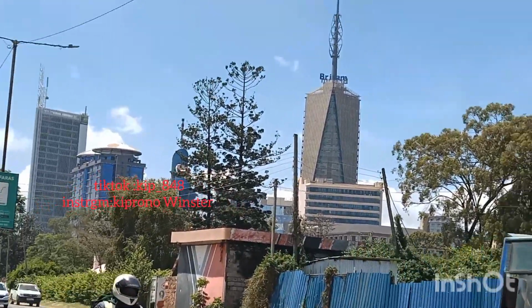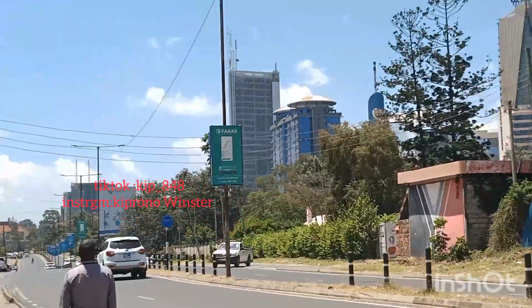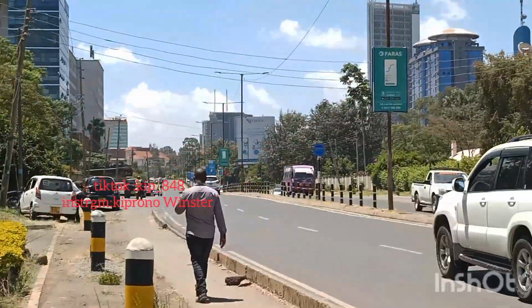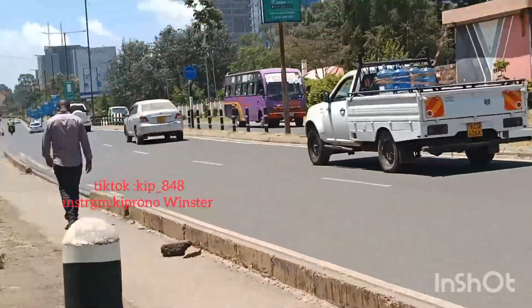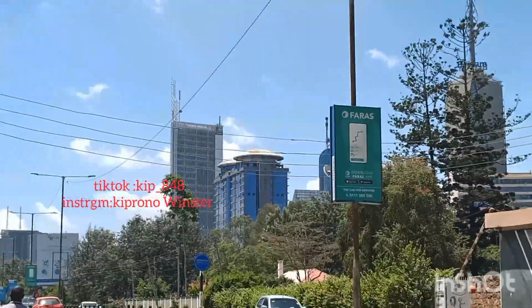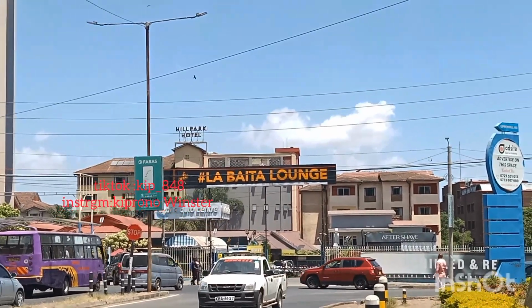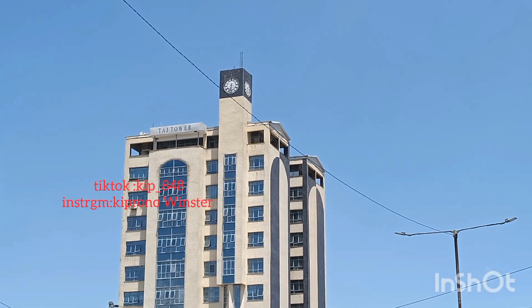As you can see, it's not visible from here that much, because there are some buildings hindering the visibility, but when I get there, I'll be able to show you. So this road which you're seeing here is called Hospital Road. It just connects with Ngong Road up there. There's a hospital around. It's the largest referral hospital, called Kenyatta National Hospital.